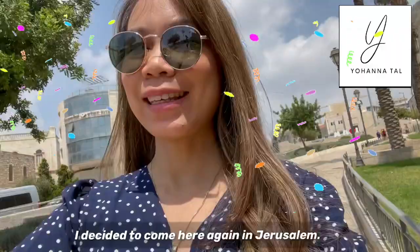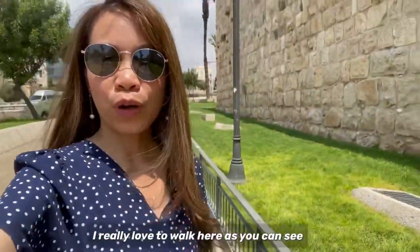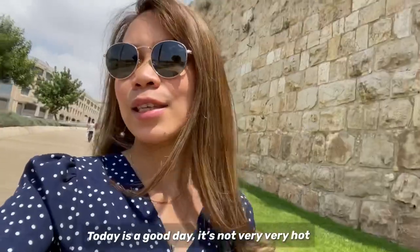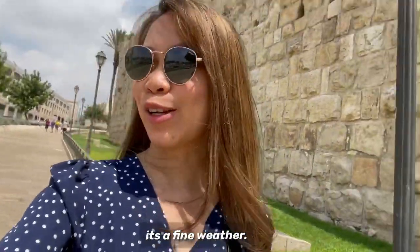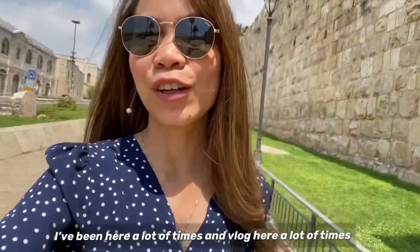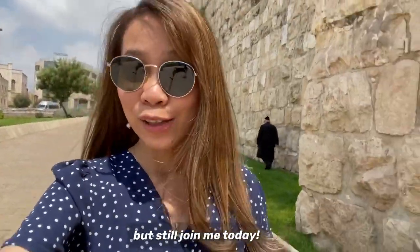So today I decided to come here again in Jerusalem. I really love to walk here, as you can see, with the walls of the old city. It's so beautiful, and today is a good day. It's not very hot, so it's fine weather, so thank God for the beautiful day. So join me today, guys, as we explore Jerusalem. I've been here a lot of times and I vlog here a lot of times, but still join me today.